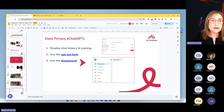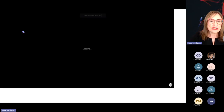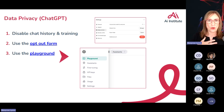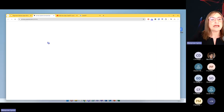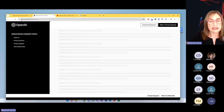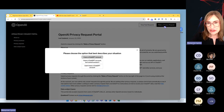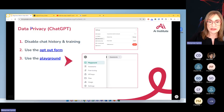Now, if you do make a mistake on ChatGPT, and for example, you put in some information that you really shouldn't have, like a list of email addresses or your credit card bill, there is an opt-out form that not a lot of people know about. In the opt-out form, which is available on openai.com/policies, you can click to make a privacy request, and then you paste in the URL of the prompt, and it will come back to confirm that it's removed that prompt from the system. So that's another nice one to know about.